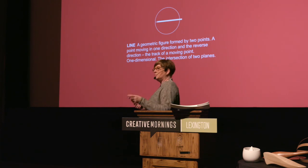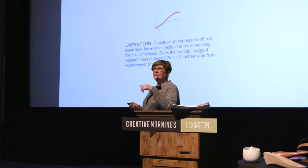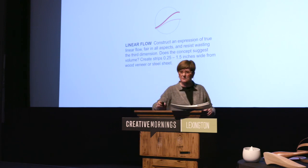So in the matrix, I'm going to flip through now several projects in each of those categories, and I think you can take with you this idea of fairness as a driver, and then also watch for the increasing complexity as we move through them. Linear flow was the first thing they did after this abstract exercise.